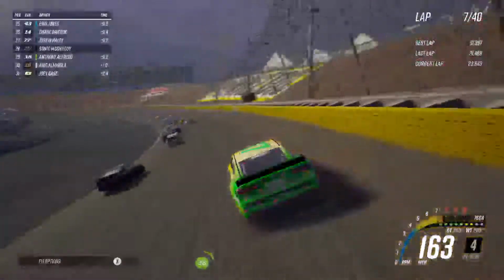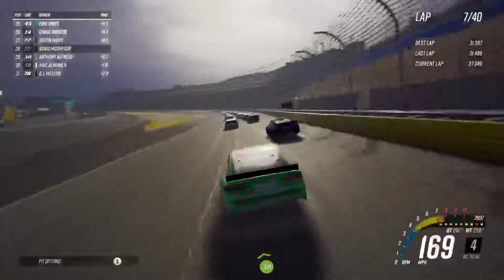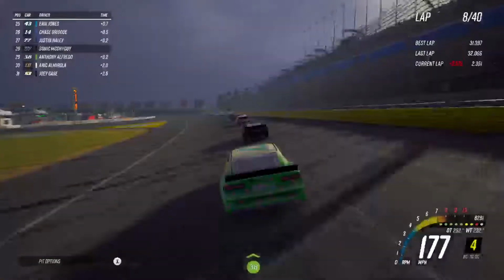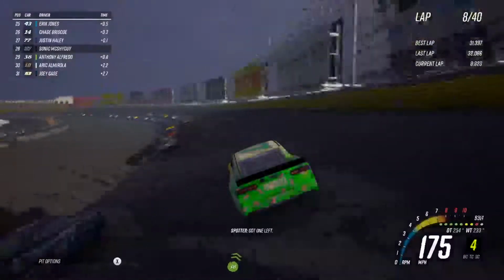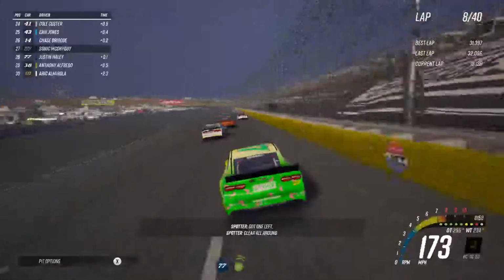Oh, we're in the wall, scraping the wall, stay in front of Alfredo Chicken. We are cutting down some positions though. 7 laps in, we started in 35th and we're up in 28th. So I'm happy about that. We're looking pretty decent. Winning car? Nah, probably not, but possibly top 15 car? Yeah, I'd like to think so, you know?